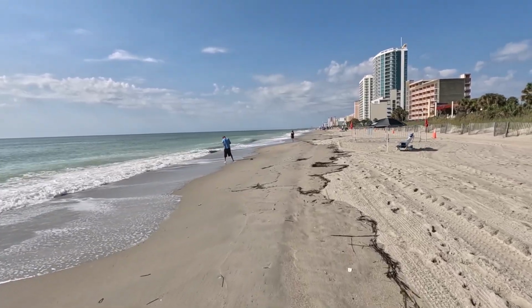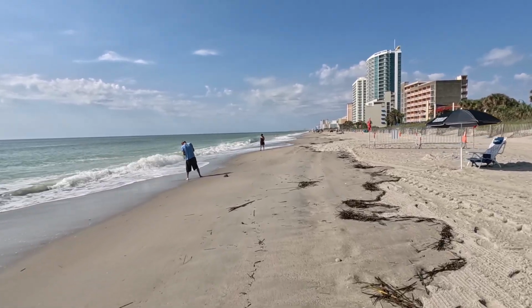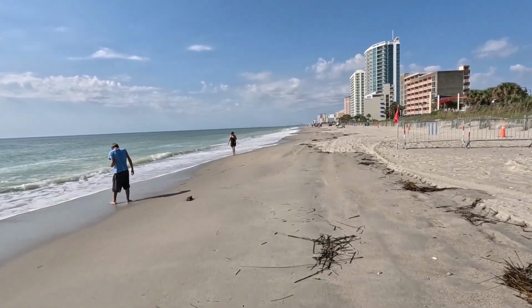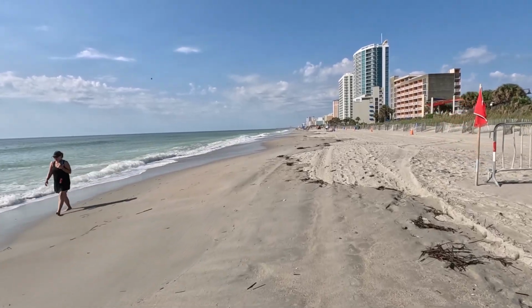Taste of Market Common Fall Edition, they have that in the spring as well. It's October 12th from 11 a.m. to 3 p.m. We have a couple of different videos on the event with multiple food tastings. Tickets are $1 each, and the tastings are $1 to $5 for the food, unless that changes. That's what it was the last time.